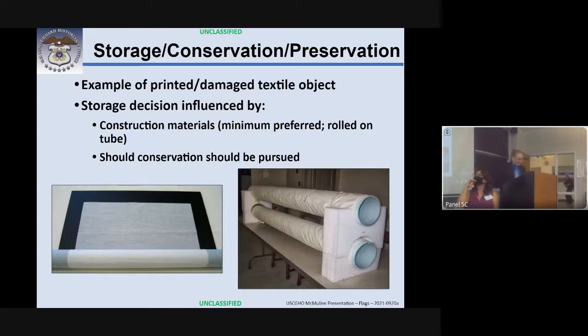Further, do the various writing inks that were used when people would add their message present a conservation challenge, since they may cause deterioration of the textile material itself? Should these considerations dictate flat storage to lessen the ink's potential deleterious effects? These again are amongst the many questions staff members must consider when preparing a flag for preservation and storage. Next slide, please.